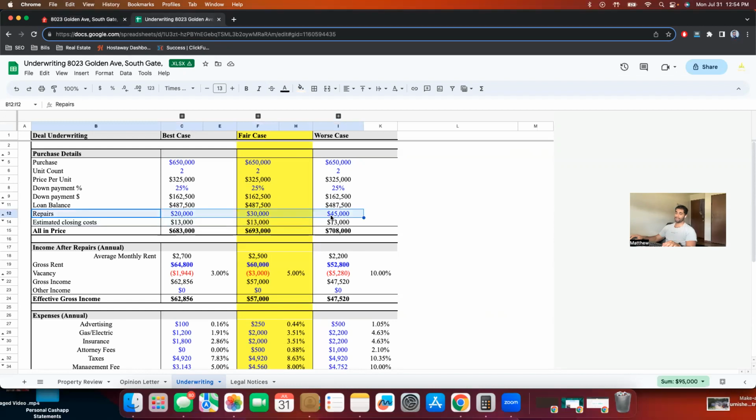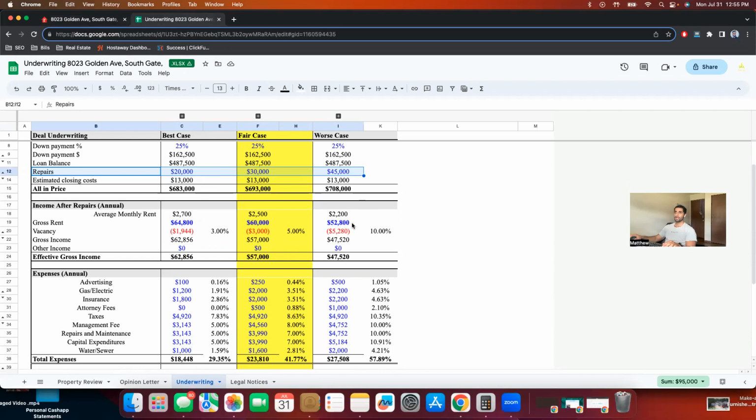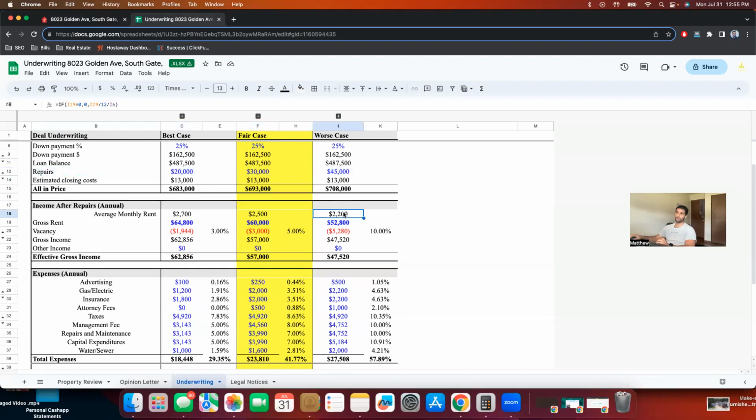Now, this is a wild estimate just based off the photos. I'm assuming $10,000 per unit in best case, $15,000 per unit in fair case, and worst case, you're going to be spending over $20,000 per unit. So rent, I was looking at the market rent. I kind of studied the area. I'm a little familiar with it. So worst case, this is after renovations, you're going to get $2,200 per unit, fair case 25, best case 27.